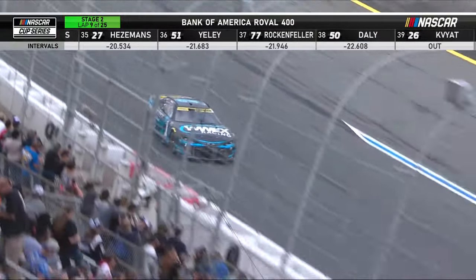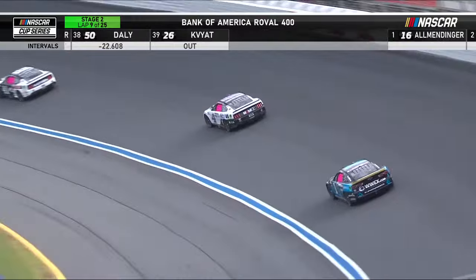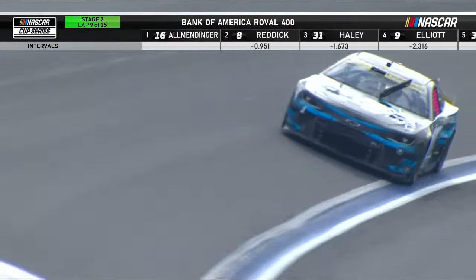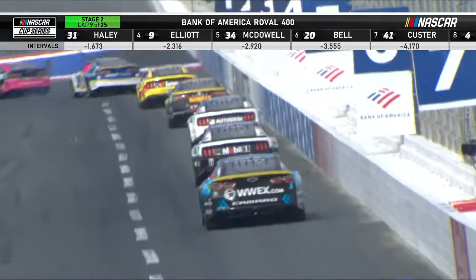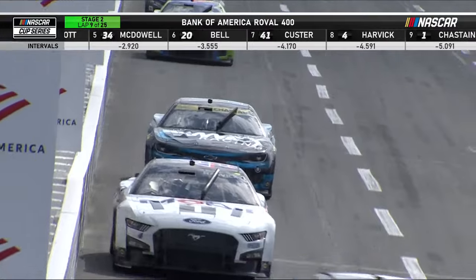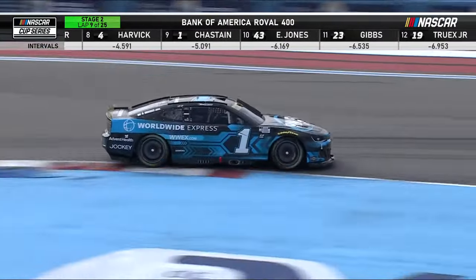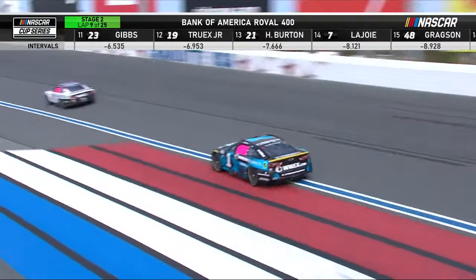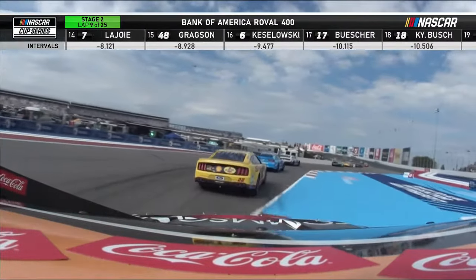Ross Chastain, one of the five drivers, as we heard Steve Phelps say in Countdown to Green earlier today, talk about what an amazing feat. Five first-time winners in the Cup Series this year, a part of that 19 different winners. Ross Chastain being one of those. Daniel Suarez was another. Tyler Reddick, another part of those five that have won their first Cup Series race this season in this next-gen car.